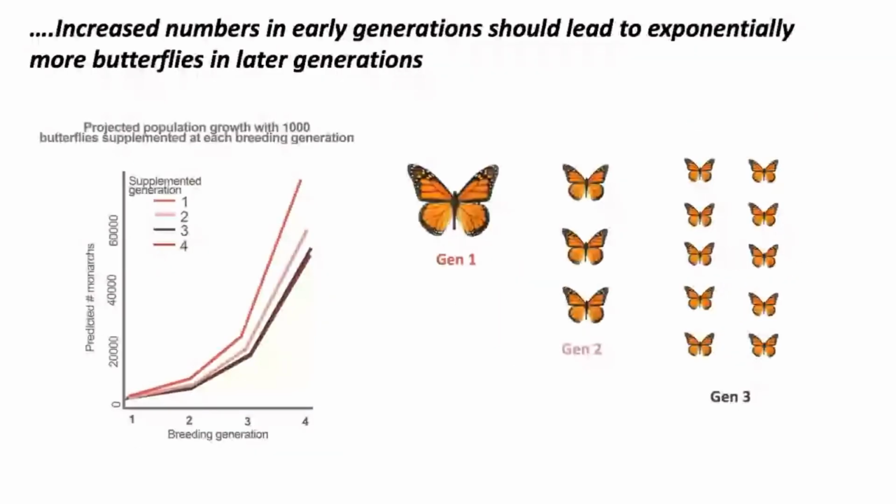Meaning that bolstering the numbers of the population early on in those breeding generations will have a disproportionate effect on increasing the size of subsequent generations. So this figure here to the left is demonstrating that concept, where we have the predicted growth of the population during the breeding season if we were to add 1,000 butterflies at either the first generation, which is this middle pink color, the second generation, the light pink, the third, or the fourth, which are those darker colors at the bottom. And so again, just because the population expands exponentially, predictably, if we have more butterflies early in the season, it leads to more butterflies later in the year, disproportionately more if we supplement early in the season.